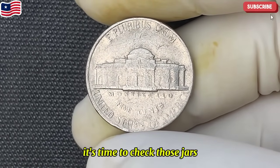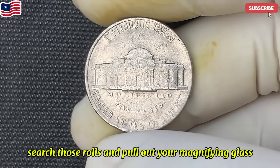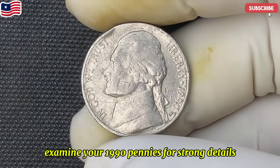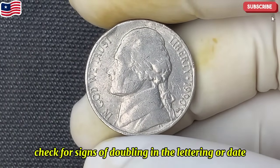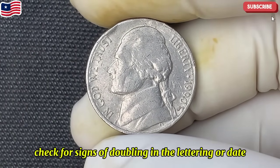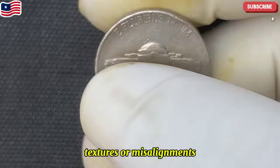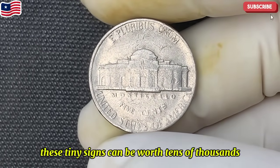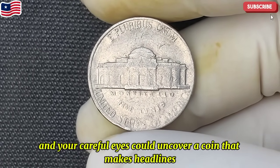It's time to check those jars, search those rolls, and pull out your magnifying glass. Examine your 1990 P nickels for strong details on the steps of Monticello. Check for signs of doubling in the lettering or date, and look closely for unusual shapes, textures, or misalignments. These tiny signs can be worth tens of thousands, and your careful eyes could uncover a coin that makes headlines.